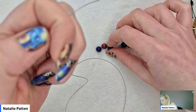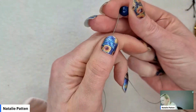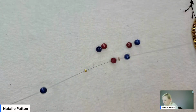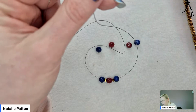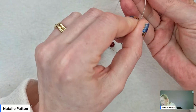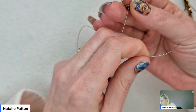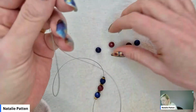I'm just going to put one of the hematite beads in between them until I get to the end, and then I'm going to place 2 on just to double it up. I love these colours together. Quite regal. Or maybe a little bit patriotic.